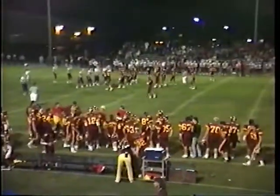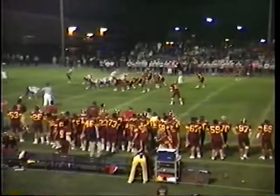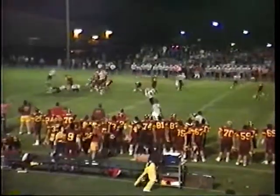He now has 24 carries, 105 yards. 1st and 10 now for Elwood. 3 minutes remaining and a clock running in a ball game. I formation, Elwood Panthers. Etchison back to pass.